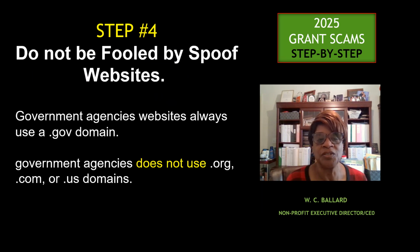Step 4. Do not be fooled by spoof websites. Government agency websites always use a .gov domain. They don't use .org or .com or other domains, and that's how you identify your government agencies. Both state and federal governments always end in .gov. This is important because you need to understand that there are just little minor details that can keep you from being scammed, and this is probably one of the most important ones.